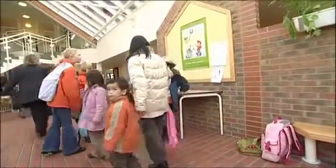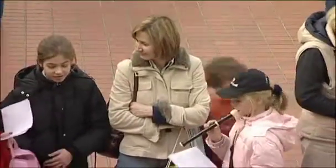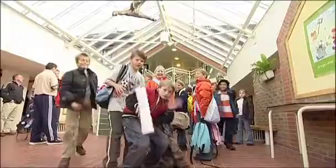There's a very nice atmosphere in the school, I think, because of the space, because of the light, and that's very important for our education too. It's not only teaching, but also the atmosphere in the school is very important.